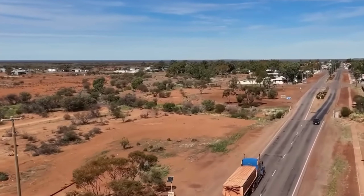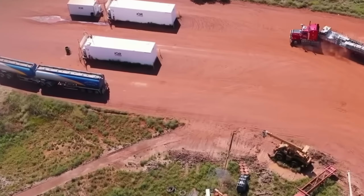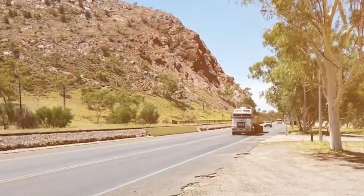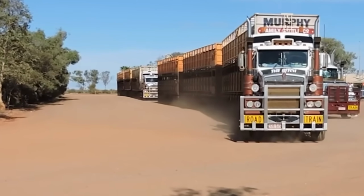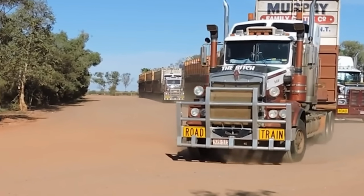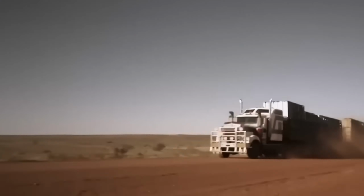Mastering the mud, off-road excellence. Designed for extreme conditions, this off-road vehicle effortlessly navigates deep mud, showcasing superior traction and engineering excellence. Its specialized tires and high-torque engine ensure stability and control, making it the ultimate choice for challenging terrains.